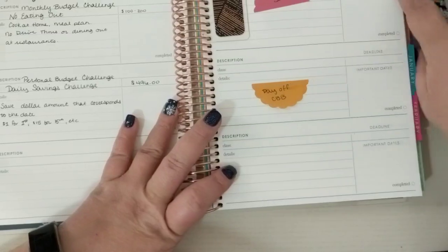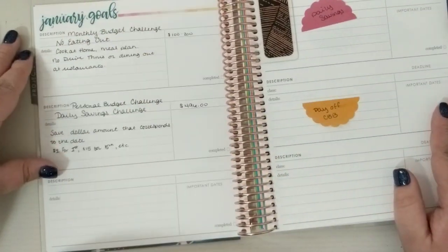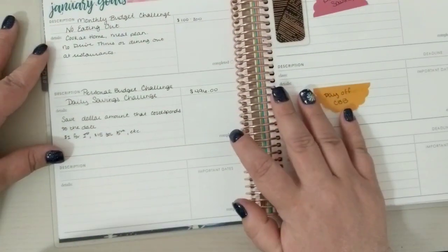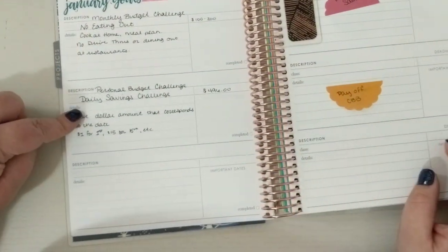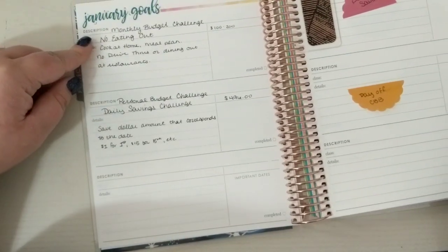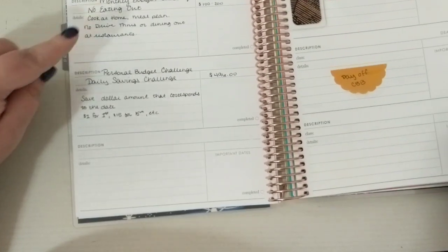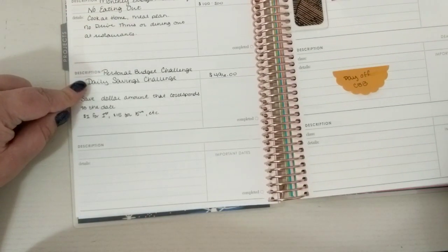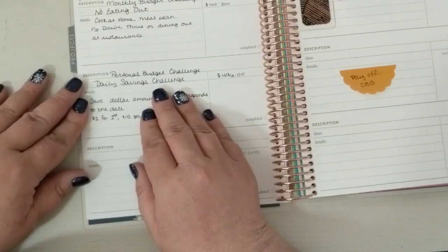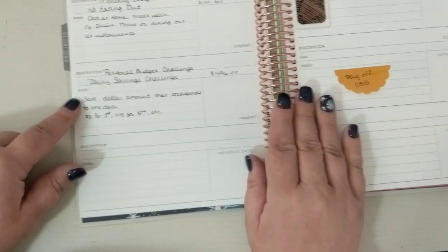And then we've got my budget goals pages. So January goals, I went through this with my January budget. So no eating out, monthly budget challenge that you guys are more than welcome to participate with me. I would love that, and also to see your progress. My personal budget challenge, for most of the months, it's going to be this daily savings challenge. So save the dollar amount for each date.